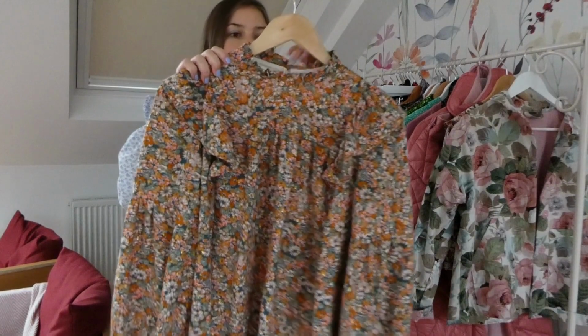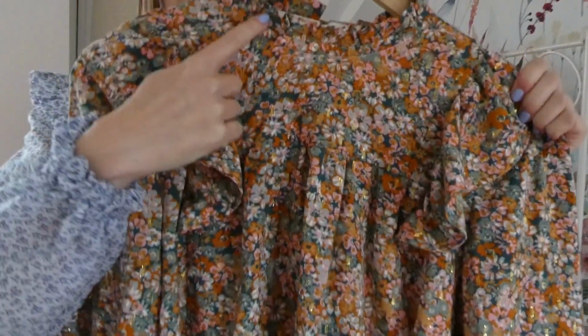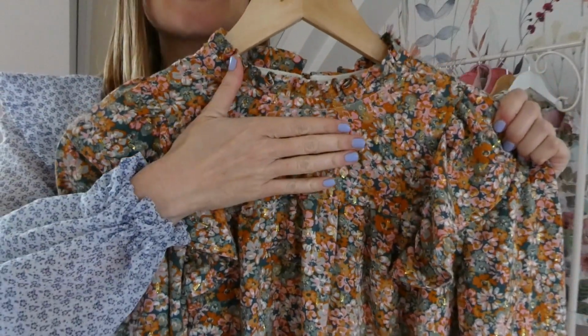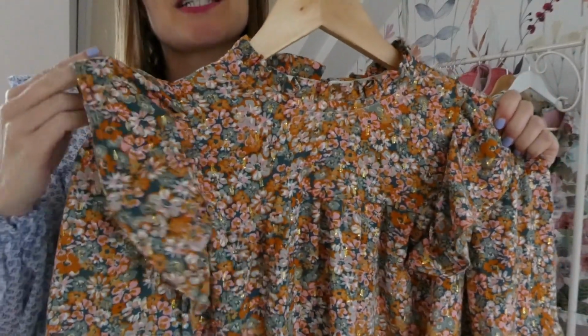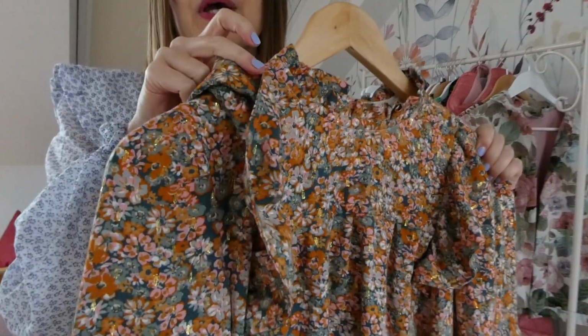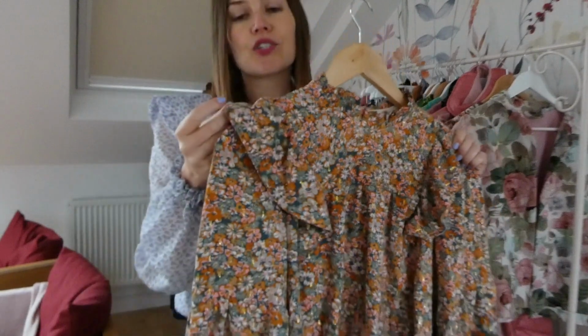For this one, I decided to use the ruffle neck. So I didn't do that on the other versions. It's got the lovely ruffle neck. I didn't do the pin tucks, but I did decide to do the shoulder ruffles. And for this one, I doubled the shoulder ruffles up because on the last one, I didn't do that.